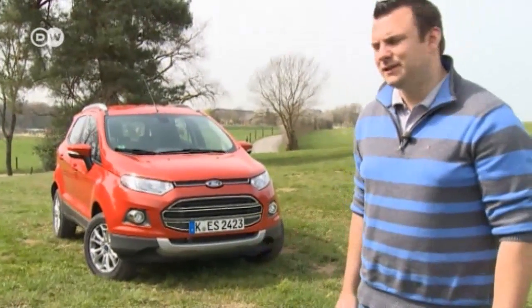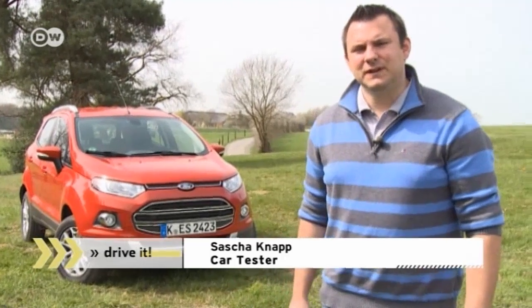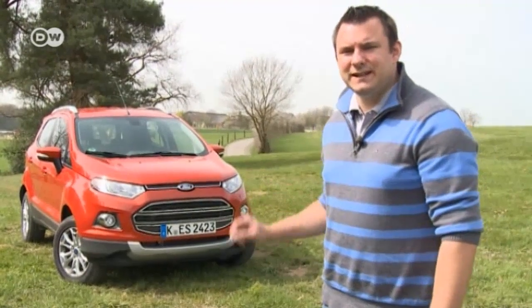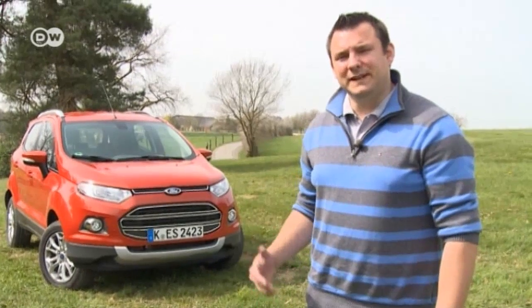Kennen Sie den schon? Our car tester Sasha Knapp is getting to grips with a new Ford EcoSport, the second edition of the car, which is developed in Brazil and built in India. Sasha wants to see how it handles European roads. Is it really a car for the whole world, as Ford promises?